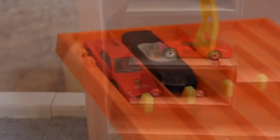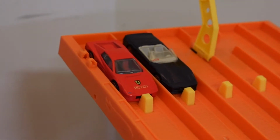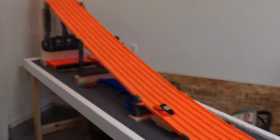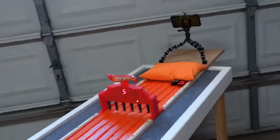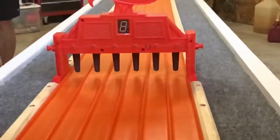Next up, custom Corvette versus the Ferrari Testarossa in red. On your mark, get set, go. Looks like it's a pretty even battle. Corvette taking that one right at the very end though.